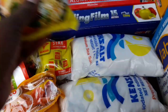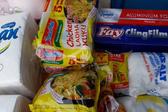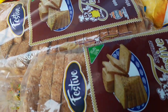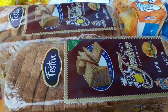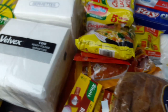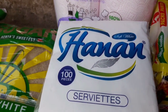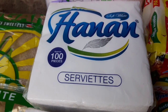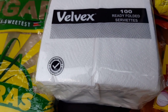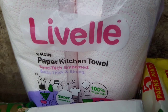On this side I got Indomie for my son over here. He loves it, so those packs. This side I got my favorite bread, which is Festive, 600 grams. I bought 2 of that. Going in this direction, I got serviettes. I have these Hanan 100 pieces and these Velvex 100 pieces as well. And I also got these paper towels here.